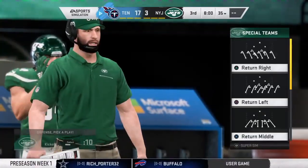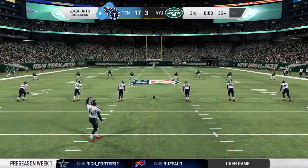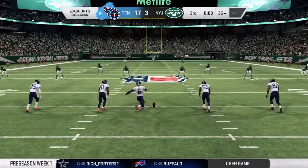Boy, rough crowd. No football for 6 months. Already we're skipping halftime. All right, let's get right back to the action. We're set for quarter 3.